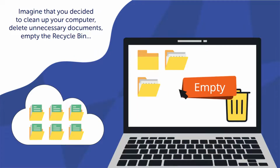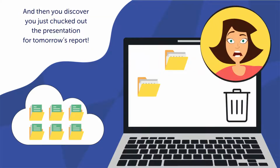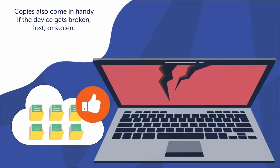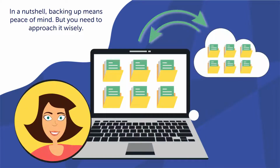Imagine that you decided to clean up your computer, delete unnecessary documents, empty the recycle bin, and then you discover you just checked out the presentation for tomorrow's report. Copies also come in handy if the device gets broken, lost, or stolen. In a nutshell, backing up means peace of mind, but you need to approach it wisely.